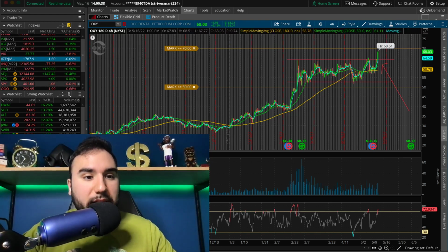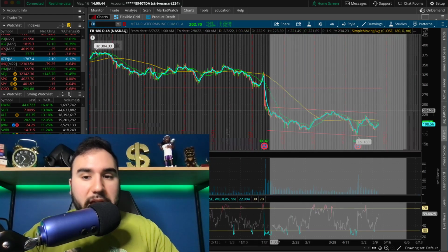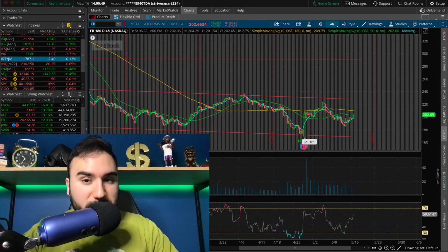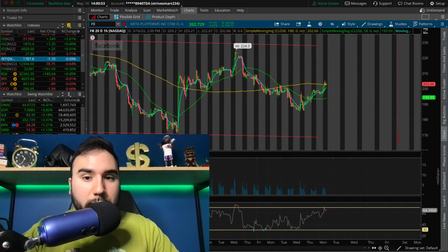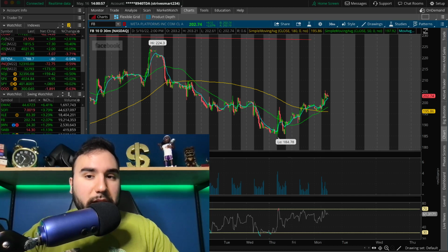Look at Facebook today, guys. Facebook's up over 2%. It's in an interesting spot, in my opinion. We're right by these moving averages on the 4-hour chart at about 205, 210. That is a big resistance. But if we look into this 10-day chart, we can see an inverse head and shoulders forming.